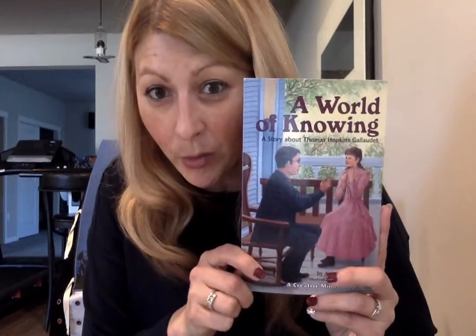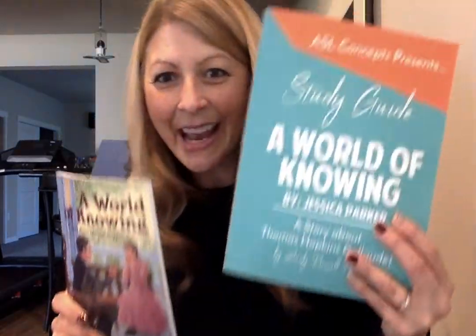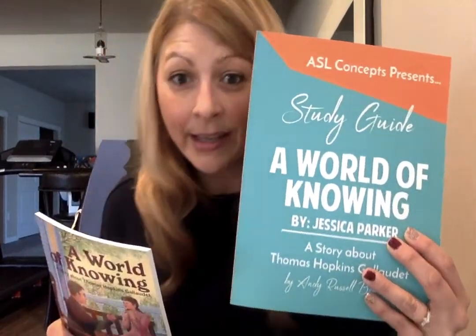Okay, I did not write this book. This is A World of Knowing. This is a small chapter book, really great for older elementary, and it is about the story of Alice and Gallaudet. But what I did make is, I got permission to use this, and I created a study guide to go with it. So if you're wanting to read a good chapter book with your kids, and you're teaching sign language, I would say like 3rd to 5th grade, they can read this on their own.